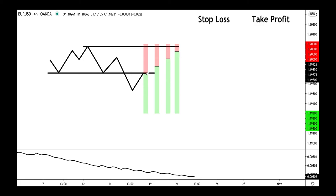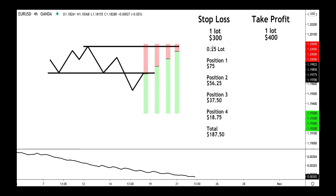So your stop loss on one full lot, like I mentioned, $300. If you entered here, it's $300, but your profit would have been $400. All right. So now, let's say you did it the new way, the way I'm teaching you right now, and you traded 0.25 lot with 25,000 units. Your first position, your stop loss would be 75 pips. Your second position would be 56.25. Third position, 37.5. And now your fourth position, 18.75.